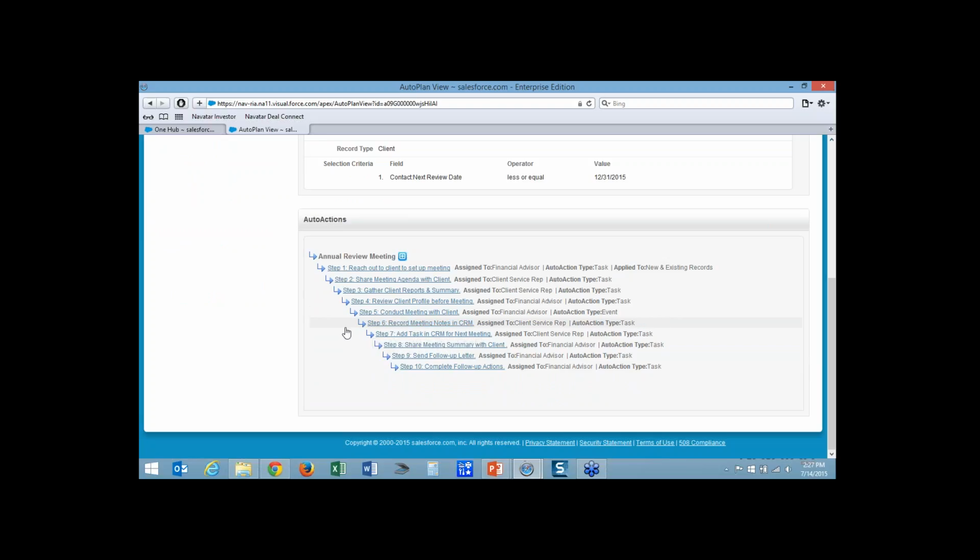So it's easy to say, and most people will do that, but it's always beneficial if there's a tickler or a reminder that you get to say, hey, did you record the meeting notes, right? And then create a task for the next meeting, share the meeting summary with clients, right? So you're building consistency, but you're also incorporating certain best practices. And over time, everyone gets used to doing these things.